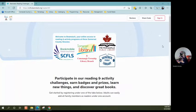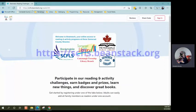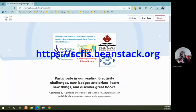And I want to show you tonight how you can log your reading and activities in Beanstack. Now, Beanstack is an app that we've been using to log reading. And you can access it either on your computer or you can download an app to your phone or tablet. And you want to go to scfls.beanstack.org. And then you'll sign in.